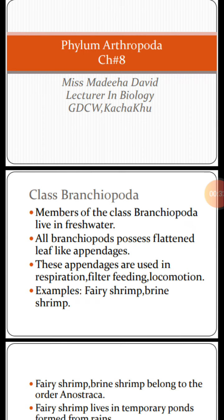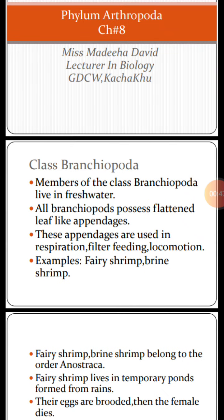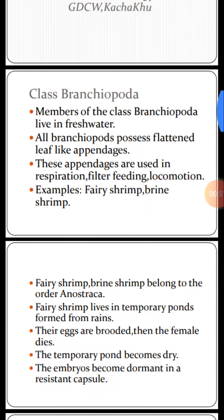Appendages are projections of the body with some distinct functions. These appendages have various purposes or functions, like they are used in respiration, filter feeding, and locomotion. Its examples are fairy shrimp and brine shrimp. Now we will study them one by one. Fairy shrimp and brine shrimp belong to the order Anostraca.